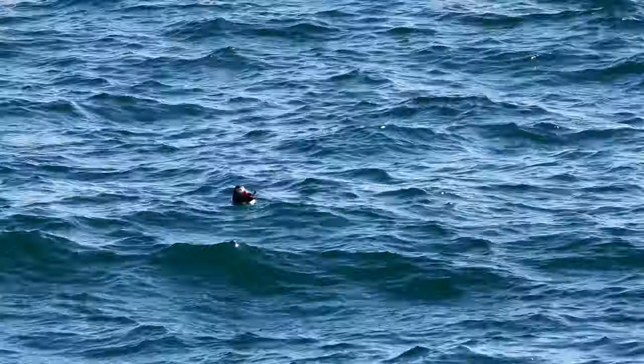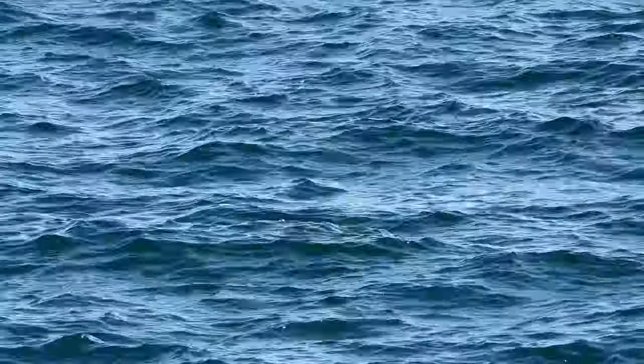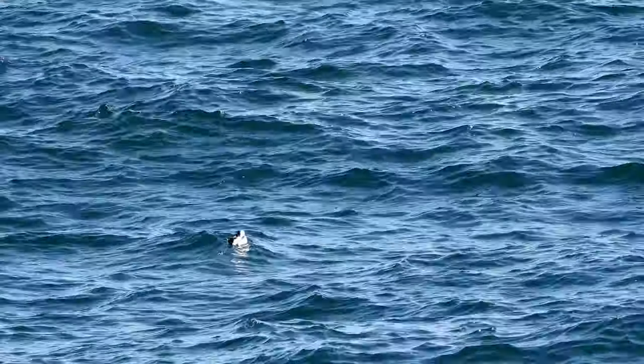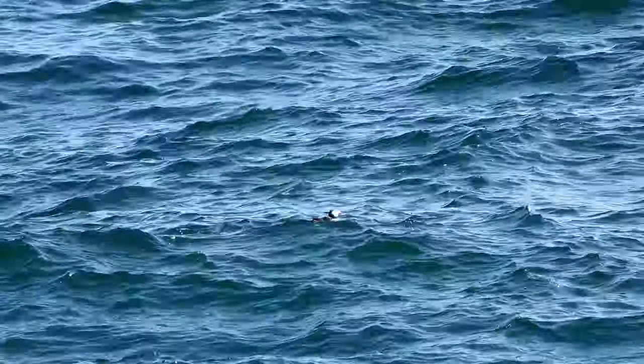Believe it or not, just spotted my very first Dorset puffin. It's been a long time coming. It's been on the bucket list for a very long time. I mean, admittedly, I've not spent hours and hours here, but you know, I have been here enough times with the binoculars and the camera looking out over the sea, and I've never managed to spot one.